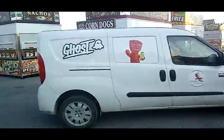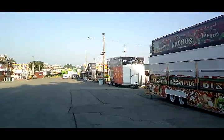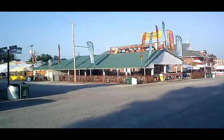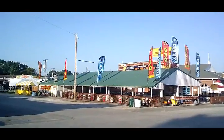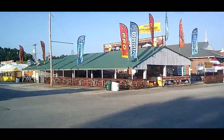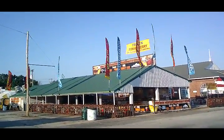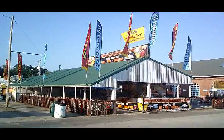Got lots of vendors in here, getting ready. Here we come again by Big Time Charlie's. This is a popular stand. He goes all out. You can see the flags, and if you remember in yesterday's video or 2 days ago, those flags were up. It's amazing how quick all this can come together.